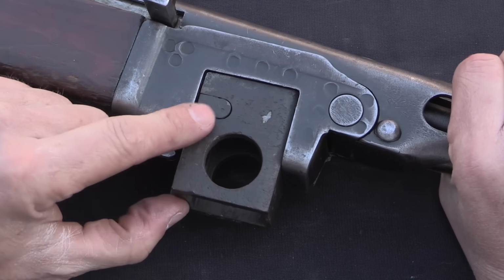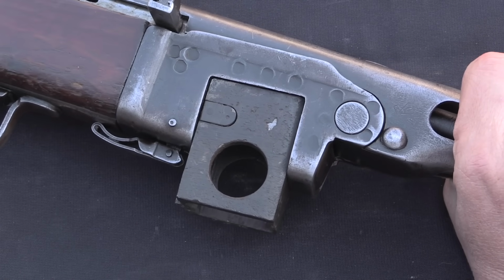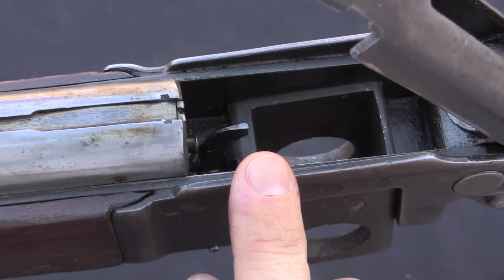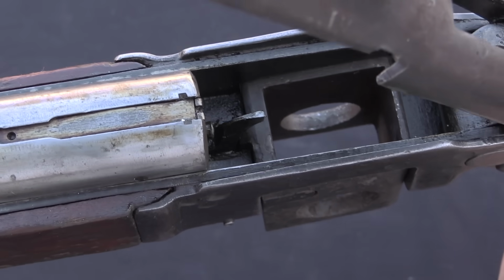But this is pressed really tightly into place, and it's not really possible for me to take it out. So there's really not much more on the inside than there is on the outside. It's just a square box, one set of dimensions on the outside.